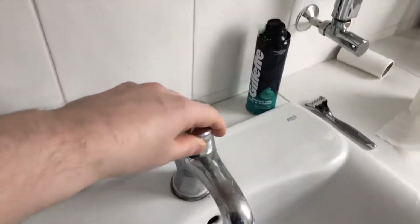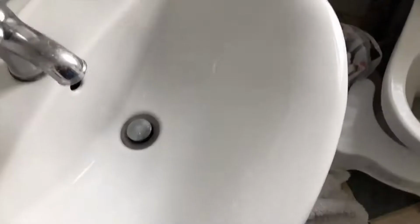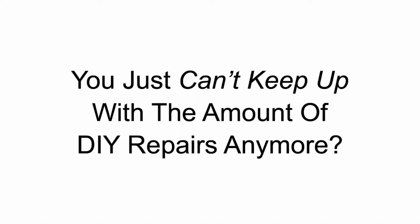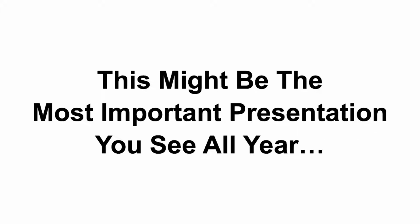Does your home need a touch-up anyway, because things keep on breaking or wearing down all the time, like taps, tiles, paint jobs, carpets, door handles, light switches, etc., and you just can't keep up with the amount of DIY repairs anymore? Have you never had building work done before and don't have a clue where to start? Well, if any of this resonates with you, then this might be the most important presentation you see all year.